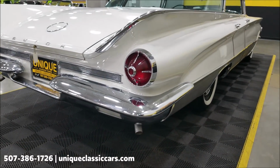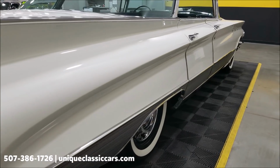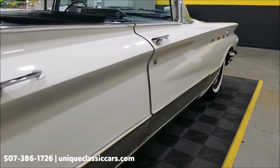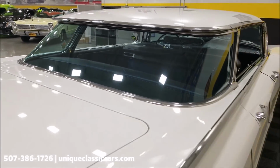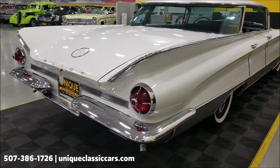Take a look down this passenger side. Look at how straight that is. You can see it's not filled with Bondo filler. It's not full of nicks, dings, or scratches. Just take a look at that. This glass, also in very nice shape. Bright work on this car, nice shape. Little over 70-some thousand miles. And again, we're going to get to that in just a second.